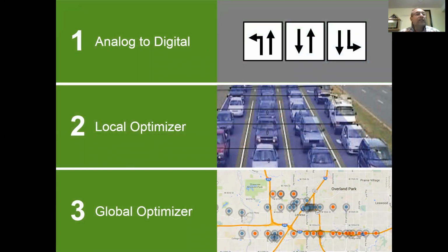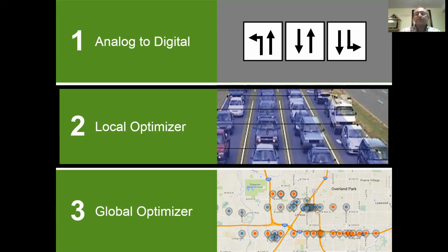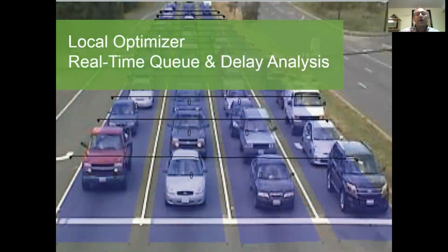The next thing we're going to talk about is the whole idea of local optimization. Local optimization is the idea of putting intelligence at the individual intersection. At the individual intersection, again, we have our system. I explained to you a little bit of how that works. And the one thing, as a salesperson, that I'd like to point out here is the value. One of the things our system does that other systems do not do is not only are we creating detection zones on a per lane, per approach basis, where our system can look as far down as the eye can see, but we are also looking at the real-time queue, how many vehicles in each lane and each approach, and how long those vehicles have been waiting. We are managing that information, and that queue and delay analysis is what adds to the value of our product.